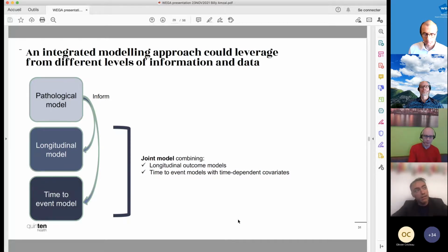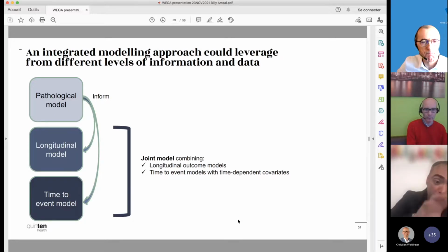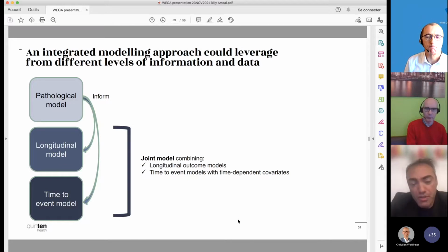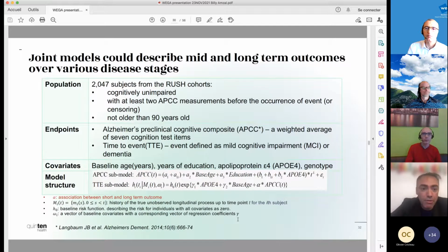It was just the pathology here, and the biological dynamics underlying the disease progression were used to inform the structure of both longitudinal models and time-to-event models, combining them into what we call the joint model. It combines a longitudinal outcome model that tracks a biomarker or a cognitive score over time, with time to events: time to diagnosis of MCI, mild cognitive impairment, which is the first clinical manifestation in the patients, and time to dementia, which is the severe one coming later. So this is what we have developed.